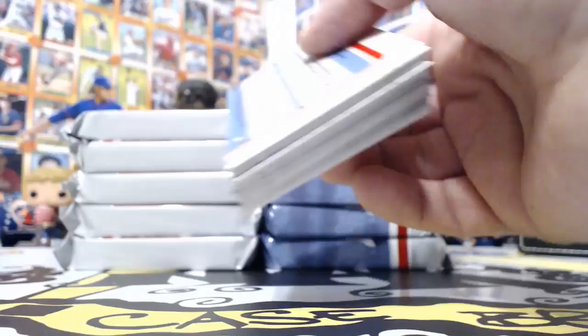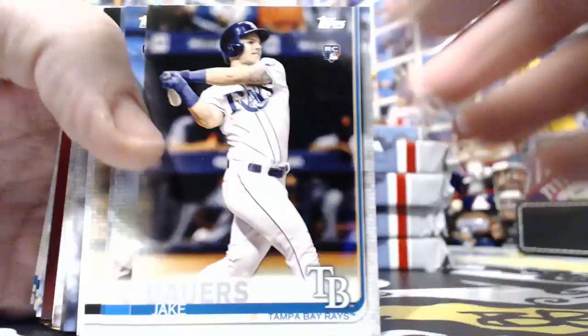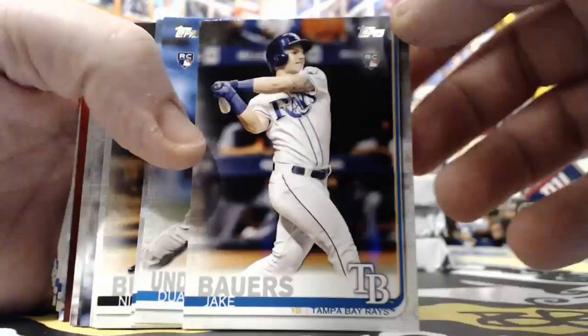All right, here we go. All cards ship. You'll get every single base card, everything.